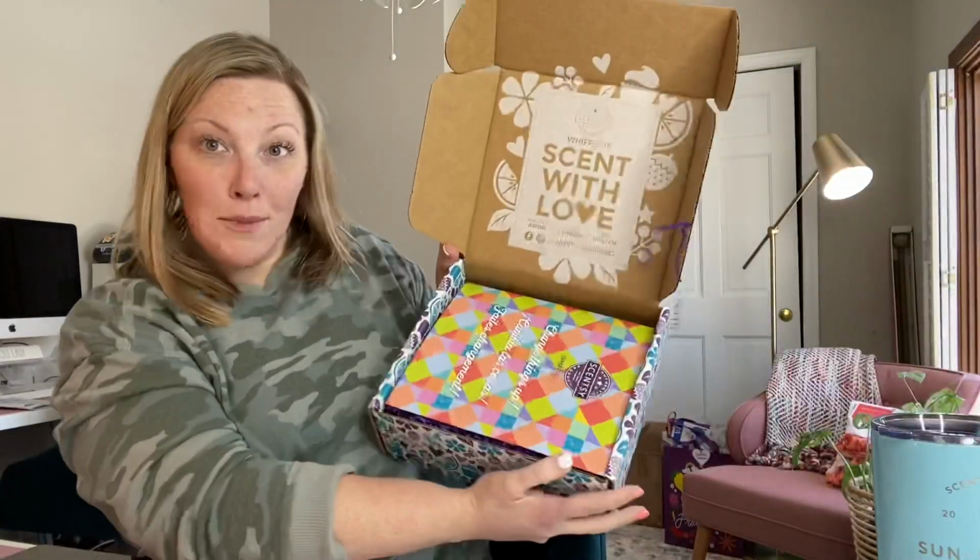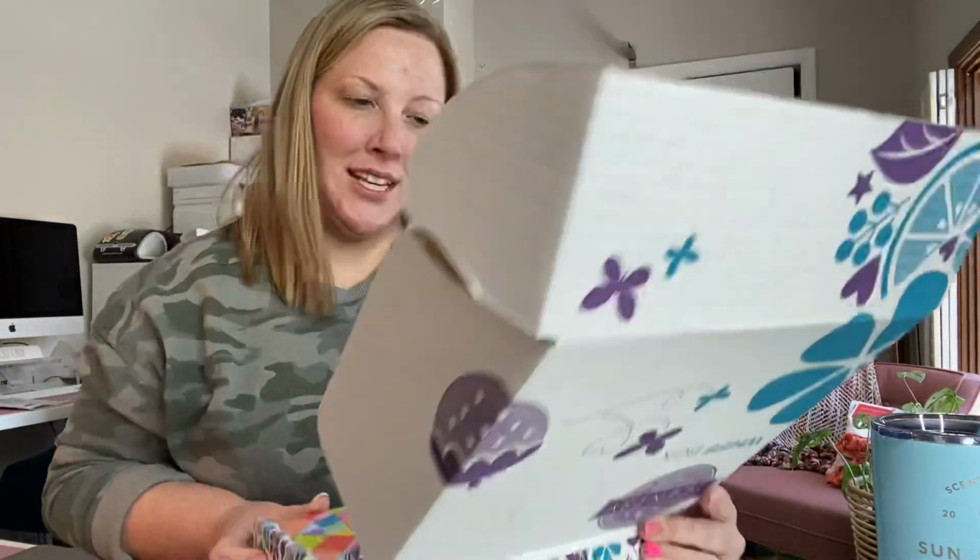It's so cute. I love the packaging of these. They're so cute. But you can add this to your club. I just highly recommend getting it every month. It's a really awesome way to try new fragrances. And sometimes they send really fun special things that you can't get in any other way.